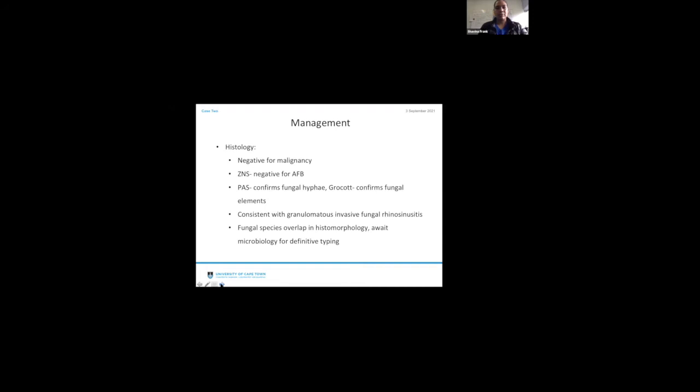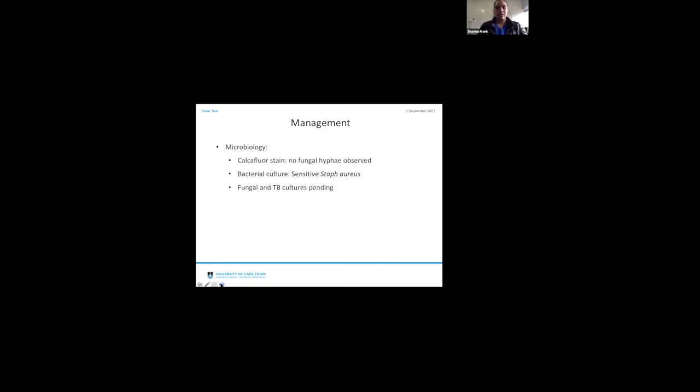Just some histology feedback with regards to the suspicious non-benign changes on MRI and CT. It was negative for malignancy. We also did a Ziehl-Neelsen stain, which was negative for acid fast bacilli. And then the fungal stains came back positive, confirming fungal hyphae and fungal elements, and was consistent with granulomatous invasive fungal sinusitis. Like I said, we're still awaiting microbiology cultures, as well as TB cultures for this patient.